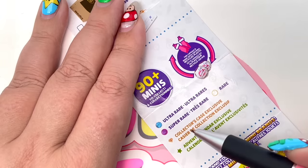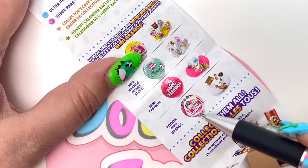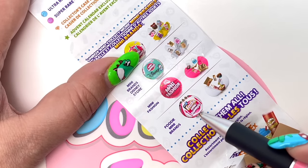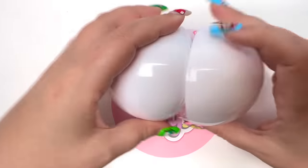Oh no. It looks like there's also gonna be a collector's case. And you guys, Foodie Mini Brand Series 2! For those who don't know, I completed the entire series, and you better believe we're gonna try to get the full collection of Series 2. So let's also check off the Bazooka Gum. Let's see what we got next.